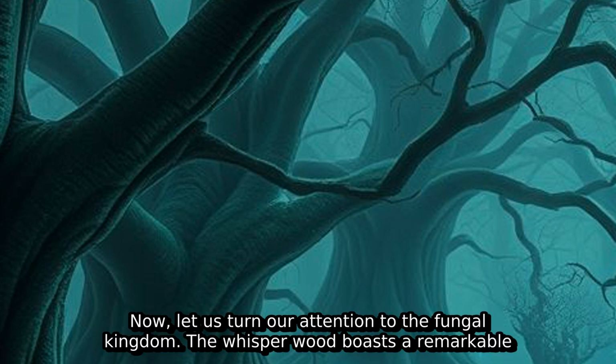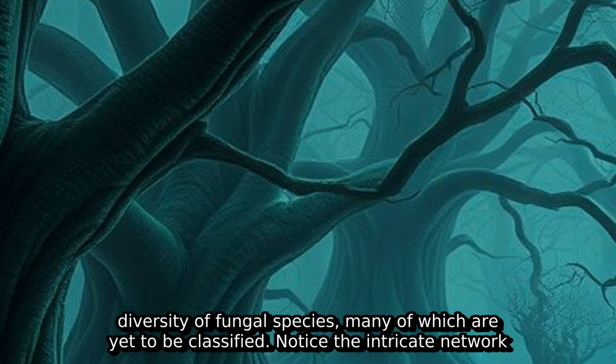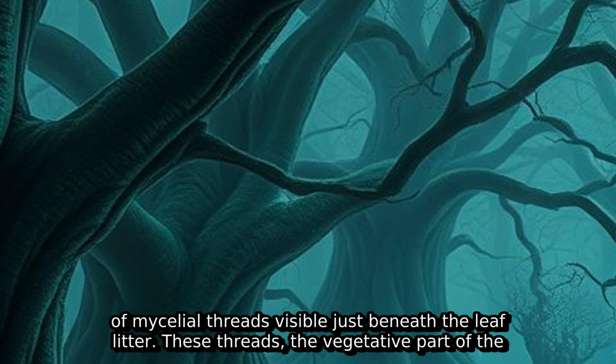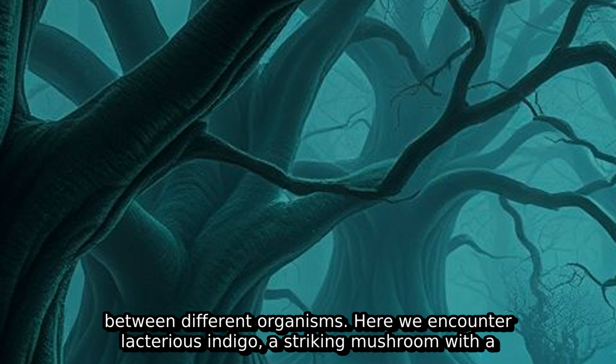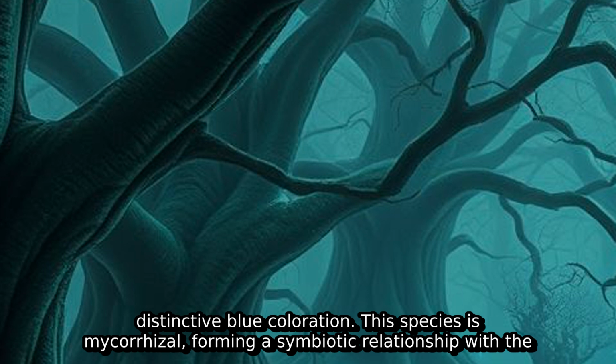Now, let us turn our attention to the fungal kingdom. The Whisperwood boasts a remarkable diversity of fungal species, many of which are yet to be classified. Notice the intricate network of mycelial threads visible just beneath the leaf litter. These threads, the vegetative part of the fungus, form a vast, interconnected web, facilitating the exchange of nutrients and information between different organisms. Here we encounter Lactarius indigo, a striking mushroom with a distinctive blue coloration.